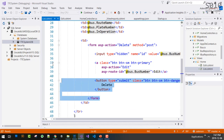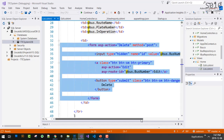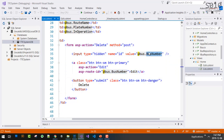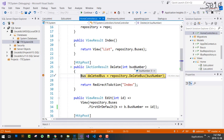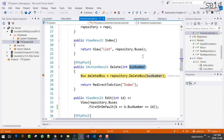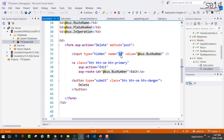We have the form here with the delete action. Let's look around. Okay, so we have the ID here. We have the bus number here. What's the deal? So we don't have a match between this and this here. We don't have a match between the name of our input that stores the ID, the bus number, with the name of the parameter in the delete action. This needs to match this one.